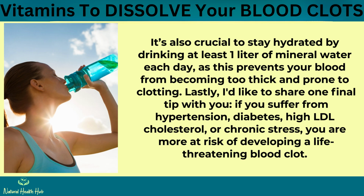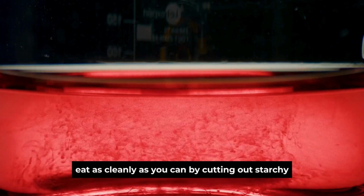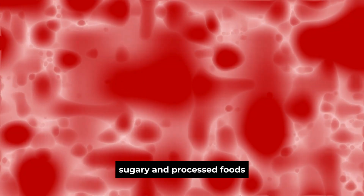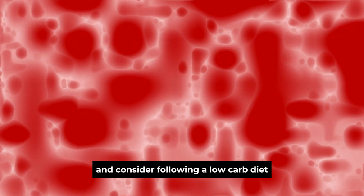Lastly, I'd like to share one final tip with you. If you suffer from hypertension, diabetes, high LDL cholesterol, or chronic stress, you are more at risk of developing a life-threatening blood clot. To minimize this, eat as cleanly as you can by cutting out starchy, sugary, and processed foods, and consider following a low-carb diet.